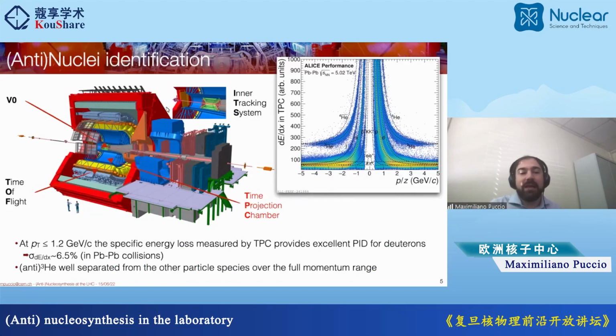Many of you might know it. This is the sketch of the ALICE experiment. This is actually already a sketch including the Run 3 configuration of the detector. For the search for antinuclei, essentially what we need mostly are four different systems: the inner tracking system, the time projection chamber, the time of flight, and the trigger detectors, which are the V0s.